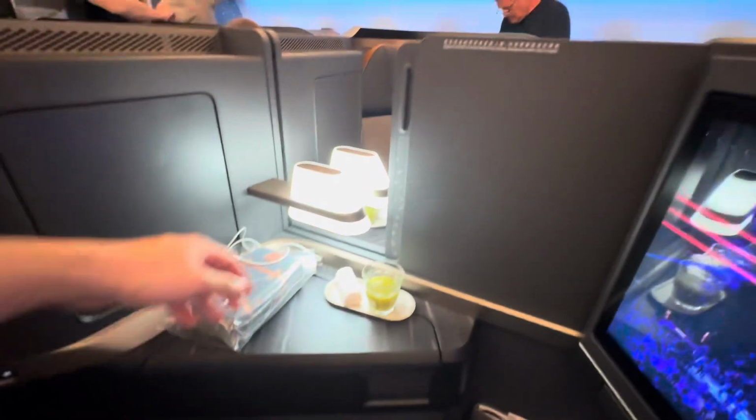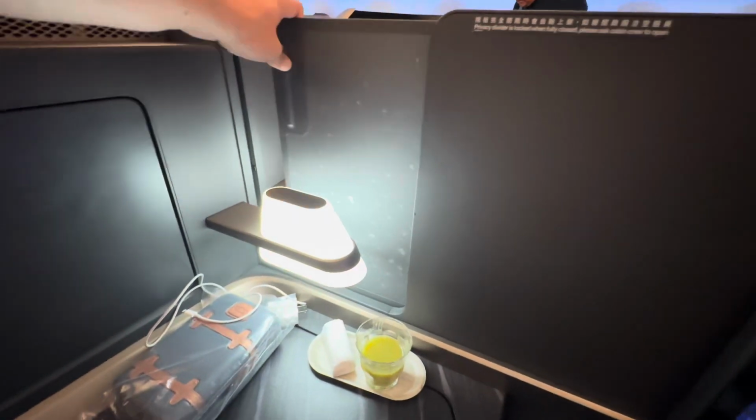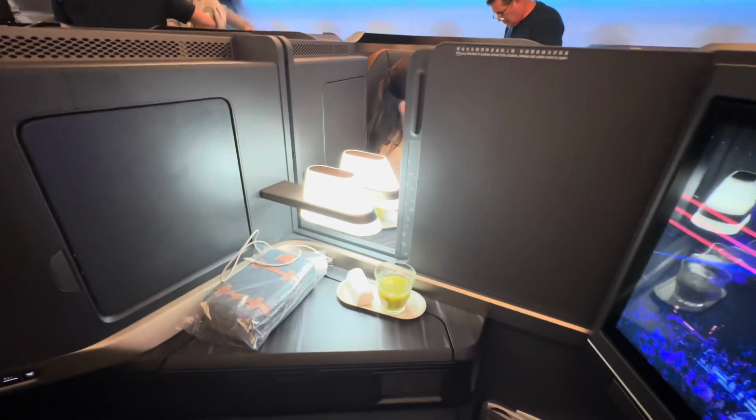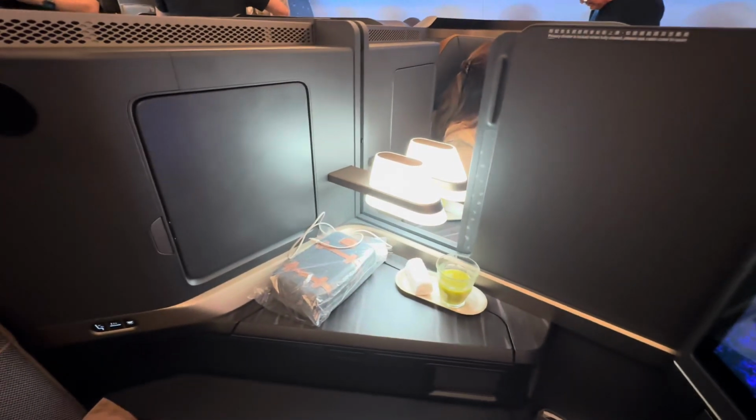It's not a square shape. You also have this divider. You have center seats, and you can open or close that if you're flying with a friend, family member, or a partner.